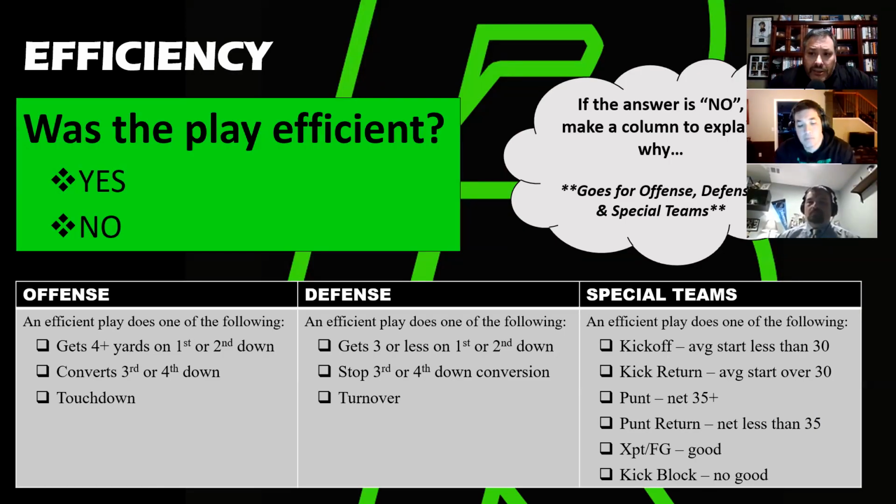I made a list of what we considered efficiency on special teams, but it's open for debate. I would do the same thing on special teams: an efficient play, a yes or no. If we're kicking off, and Michael talked about our stats that win, which we're going to talk about later in this 10-part series, not later today, we wanted to start better field position than our opponent. We wanted a better net punt than our opponent. So this is all in the vein of that.